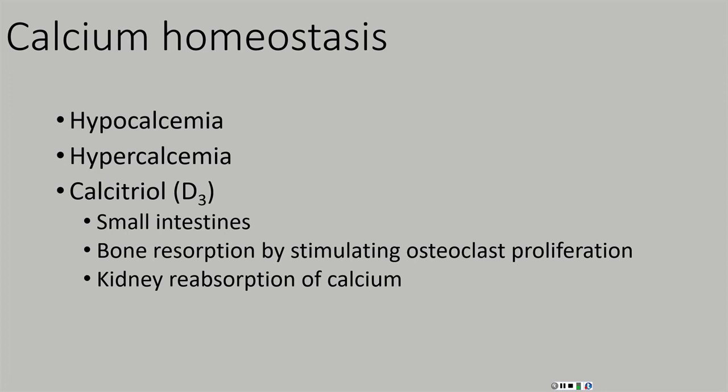So let's talk about how we maintain calcium homeostasis. Well, vitamin D plays a role here. Vitamin D, specifically vitamin D3, which is calcitriol, but we're just going to call it vitamin D. And vitamin D does a few different things to help with calcium homeostasis. First, at the small intestines, vitamin D is needed by the small intestines to allow us to absorb calcium from what we eat or drink.